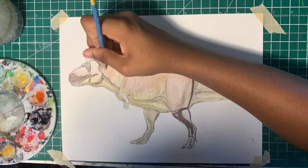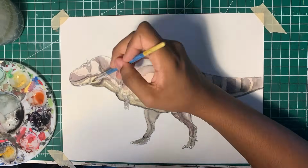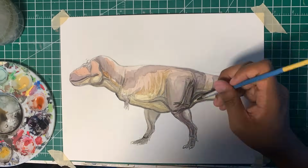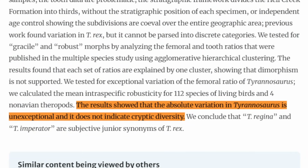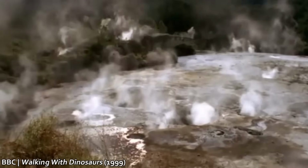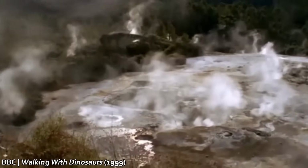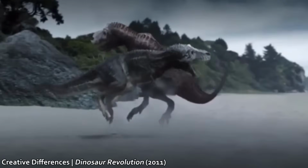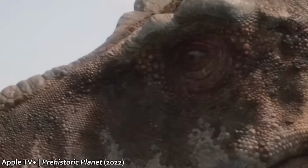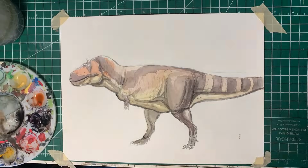This was found by looking at femoral and tooth ratios and comparing variability with that of over 100 living birds and 4 non-avian theropods, and in doing so found T-Rex to be, quote, "unexceptional, and it does not indicate cryptic diversity." So despite superficial differences, the nitty-gritty really doesn't hold up. So individual variation is a huge part of Rex research despite falling within normal dinosaur population dynamics. With that being said, picking an individual specimen allows for a greater level of precision and involvedness, and as an artist, these T-Rexes look very different.